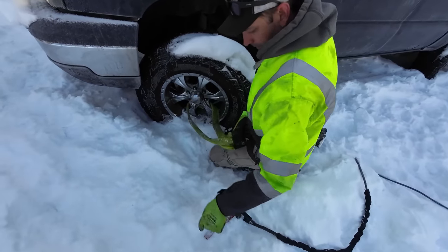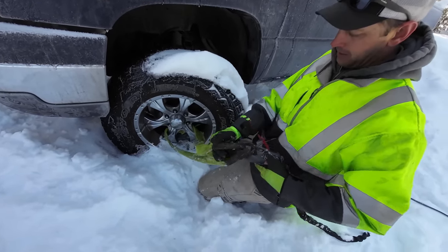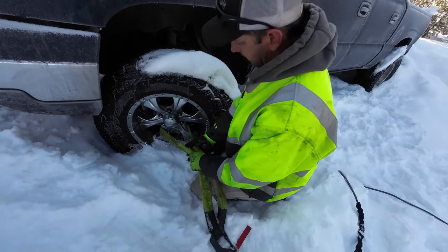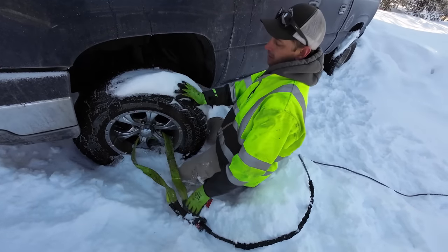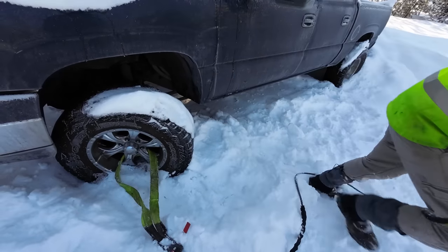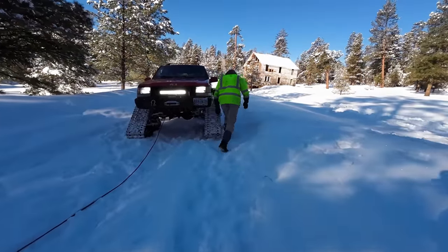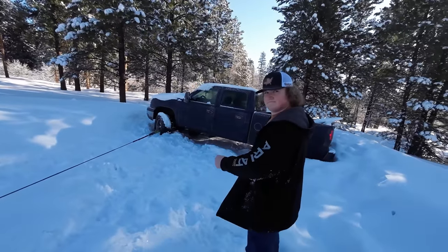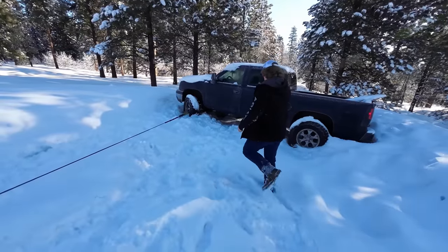Just make sure we miss where the valve stem is. And the reason I use these flat straps for this instead of the ropes or anything is they're so flat and thin, they pass the brake rotors on pretty much every vehicle out there. So the tire can spin and turn and it won't get hung up. Oh, smart. I like that. So you hop in and you're gonna put it in reverse. Okay. And take the parking brake off and just not give any throttle.